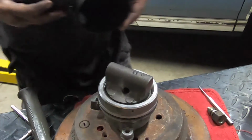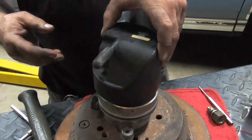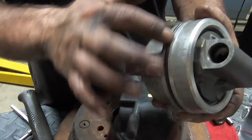Trying to figure out where the hell this goes. Which way? Hello. That's pretty much all that holds this plastic on, just the tension of the O-ring.